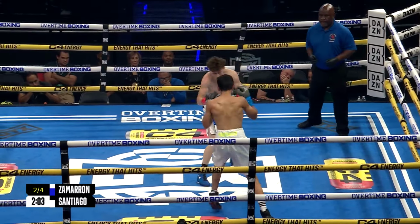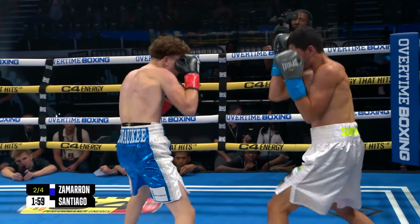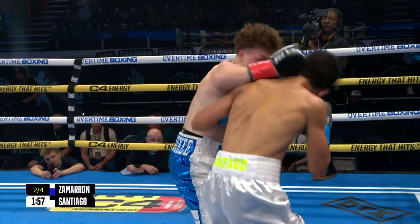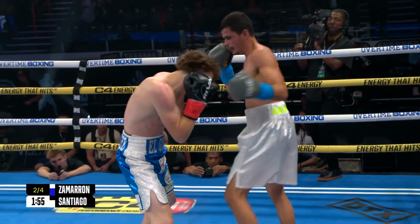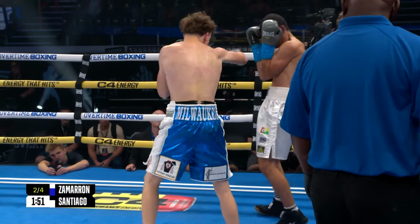Zamarron showing himself to be more of a counterpuncher than a volume puncher. He's looking very, very sharp with that left hand over the top that has been spinning the head of Santiago around. Santiago landed some good body shots on the flanks of Zamarron. Oh, he certainly is.